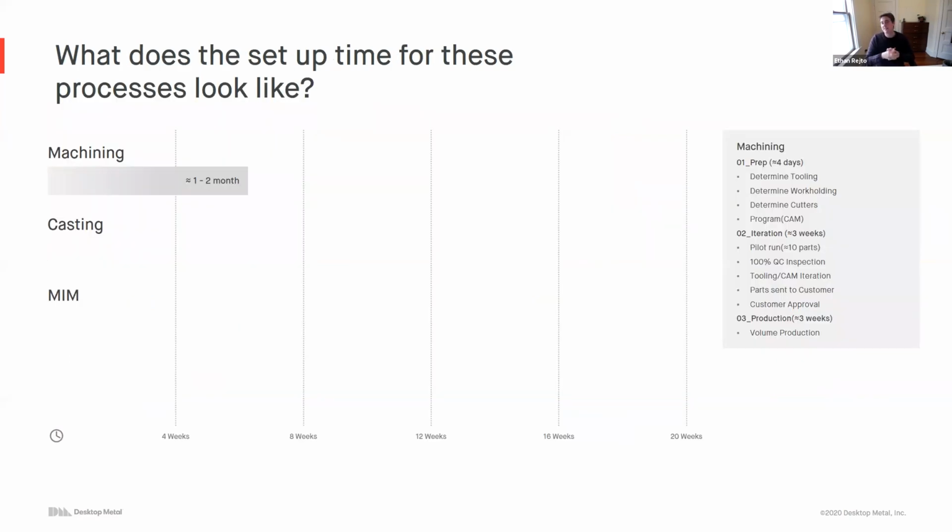So let's look at what some of the setup times for these processes look like. With machining, I've talked to many machine shops that are looking at 3D printing, and I asked them, when you get a PO approved, what is the process until you begin high volume production? Generally they're looking at 4 days of prep time where they're determining tooling and work holding solutions.